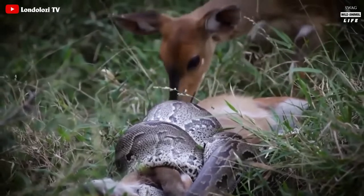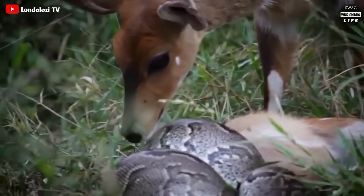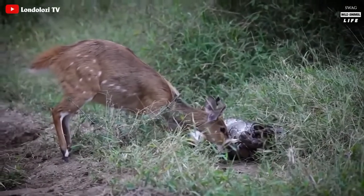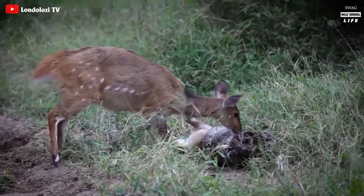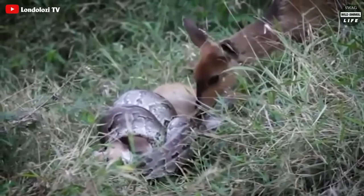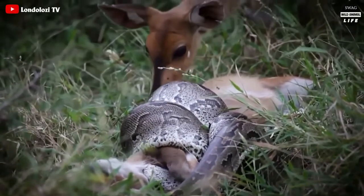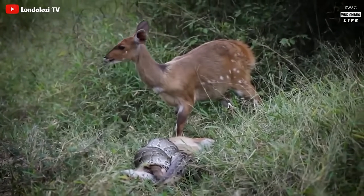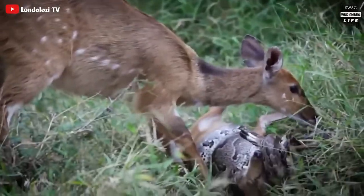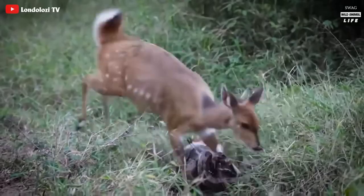The mother helplessly watched her weak child slowly stop breathing. Its opponent is too strong and dangerous. It is impossible to free her baby. Death was inevitable for the poor baby bushbuck. Rock pythons will not easily let go of this lucrative prey. The bushbuck mother tried very hard, but confronting the predator was extremely difficult. Even the mother bushbuck could become the prey of the rock python.